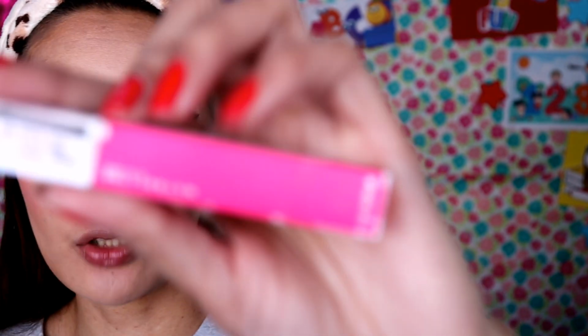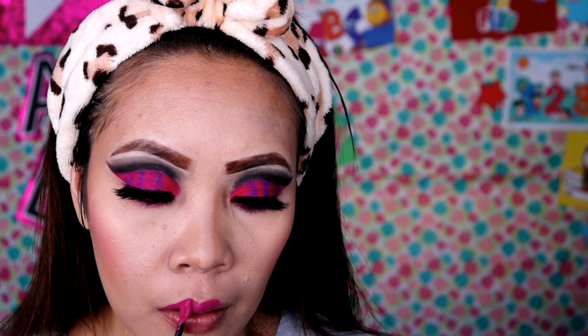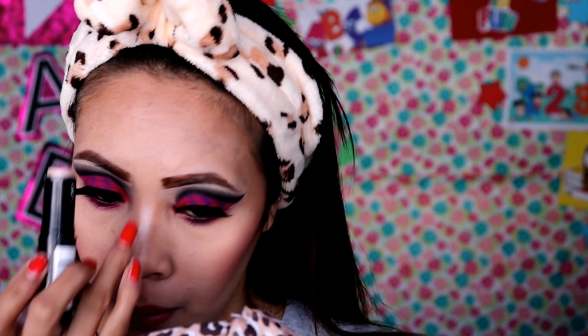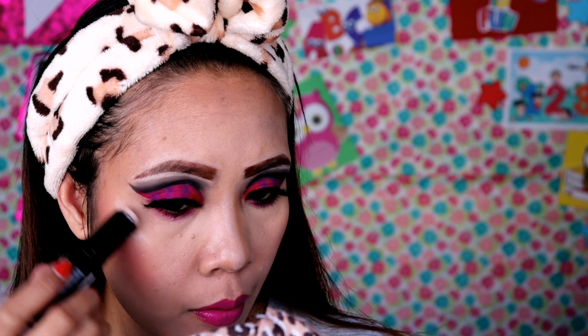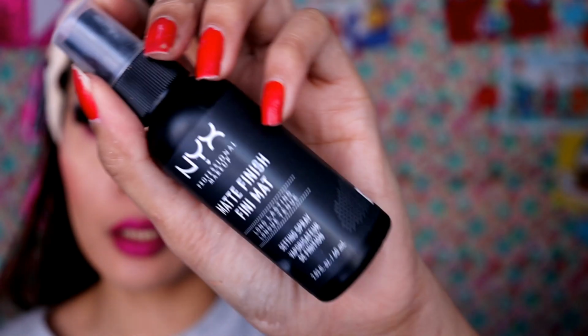For my lipstick, I'm going to use Maybelline Superstay in the shade 30 Romantic. Highlighter, I'm going to use Revlon Photo Ready Instafix. For my setting spray, I'm going to use NYX Matte Finish Spray.